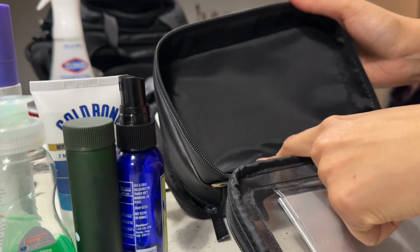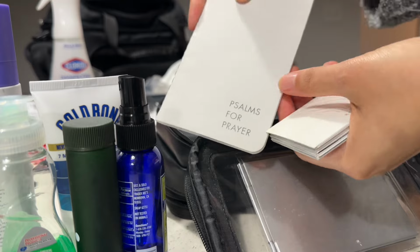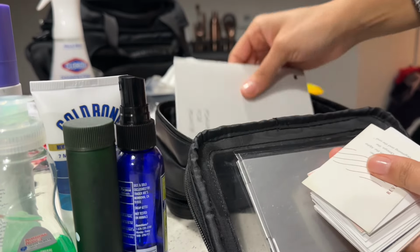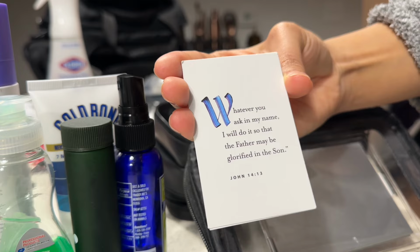I like to put beauty products on this side and any in-flight essentials. I got these cards and this prayer book. It's a Psalms for Prayer book from She Reads Truth. So I always keep those in there. John 14:13, whatever you ask in my name, I will do it so that the Father may be glorified in the Son.